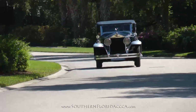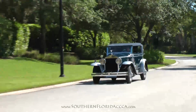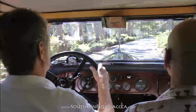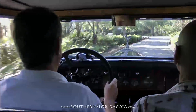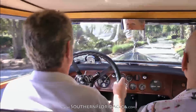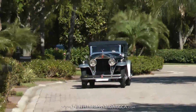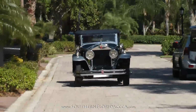So we are in a Rolls-Royce Springfield Phantom 1 Newmarket all-weather sedan. It's a 1930 model, one of the final cars that was produced in the Springfield works. The car was delivered to Mrs. E. Williams of Cincinnati, Ohio, whose family, among other interests, had ownership of the Cincinnati Reds. Mrs. Williams traded in her Pierce Arrow for this Rolls. She got $6,000 for the trade-in of the Pierce Arrow and paid $20,000 for this car.